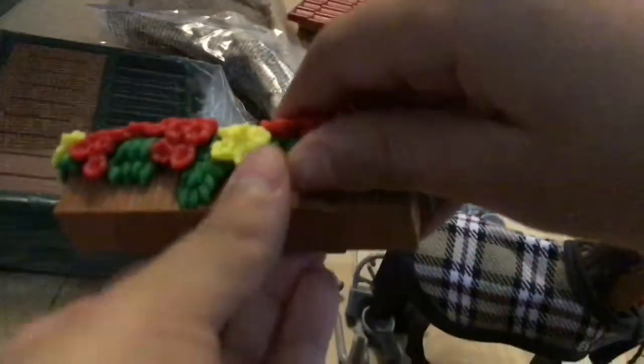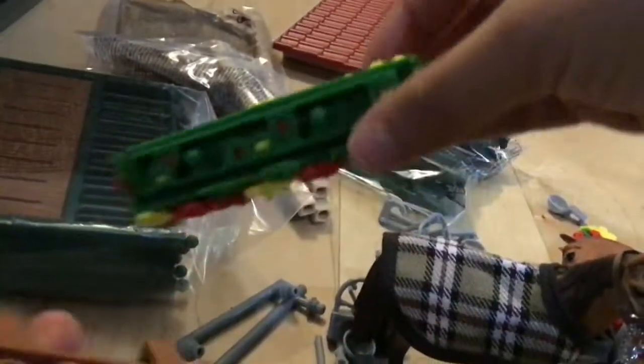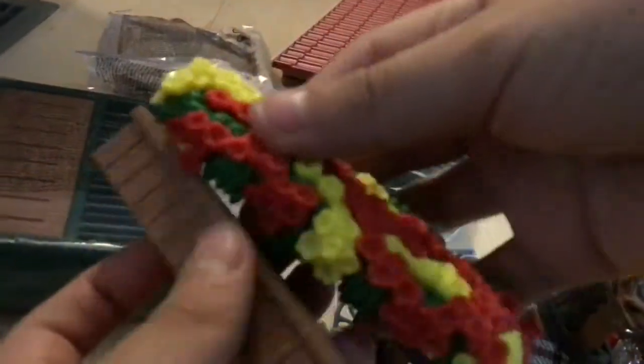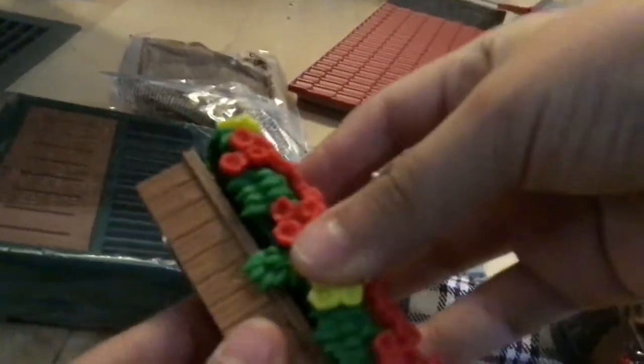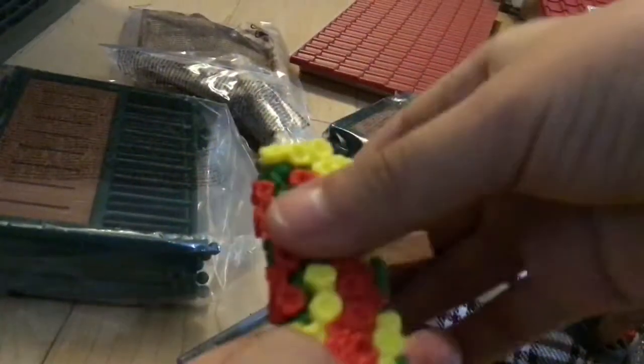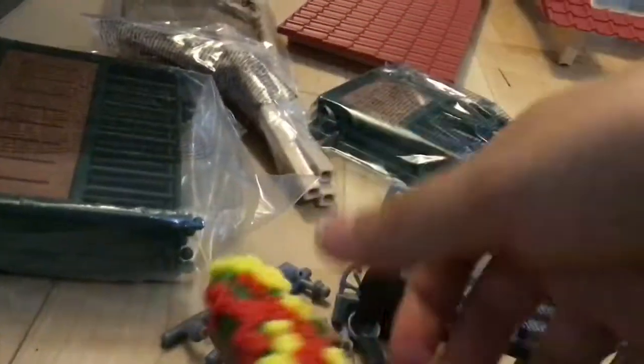Next, we have this, and I figured out that, wait, just a minute. Okay, I found out that this can actually come off and come back on, which I think is pretty cool. So in the winter, I'm probably going to be taking it off. But it's spring, so this place deserves some flowers.